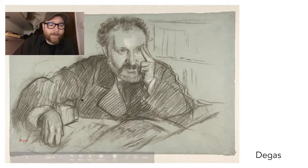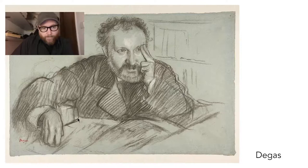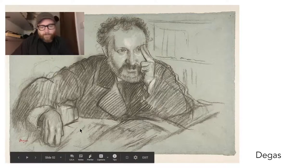But look at how abstract these forms get. That book. Just the idea of a book. Berk, berk, berk. That's all we need. Three little lines.